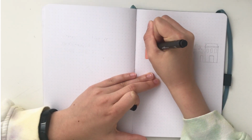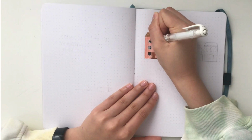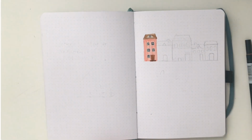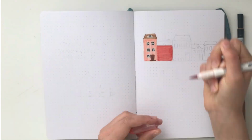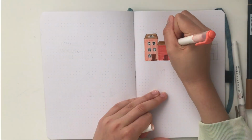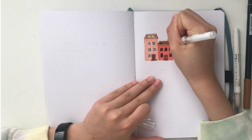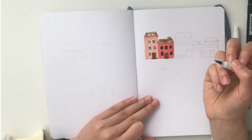So I'm just drawing these buildings. I planned them out in pencil first, so I knew the positioning, the height and everything and how I was going to do them. And then I'm using four different colours, like four main colours for each building. So I have a light peachy pink. Then I have a pastel toned down red. It's not like a bright red. Then I have this nice light blue, kind of like a sea colour, with a bit of green in it.